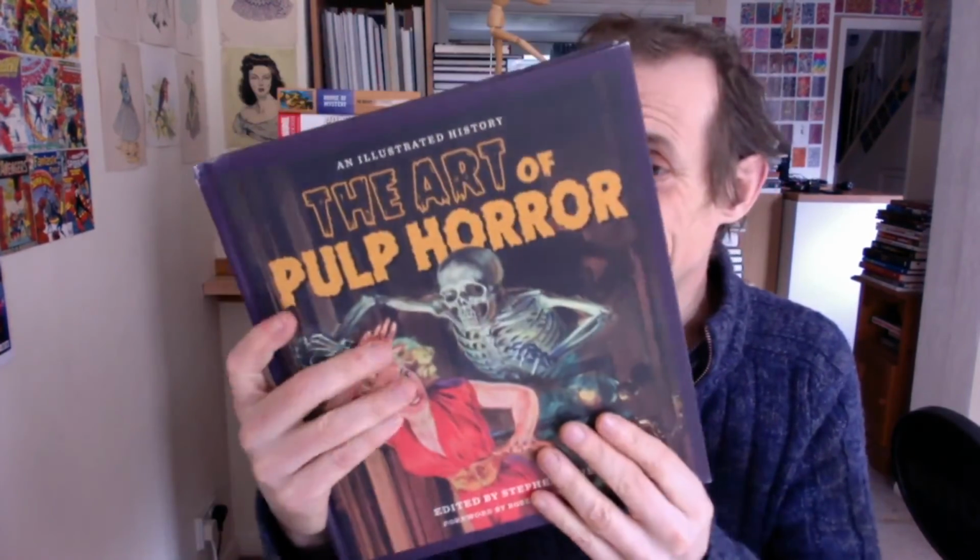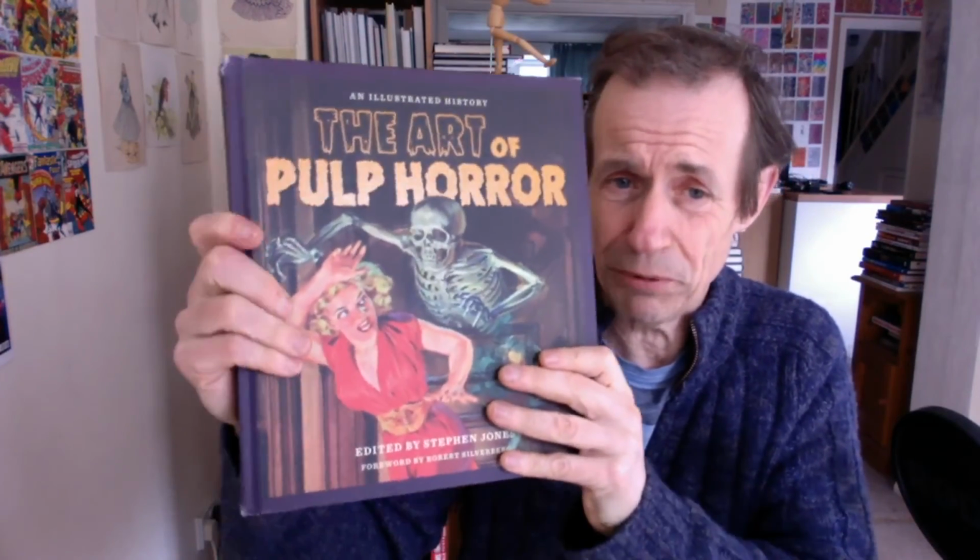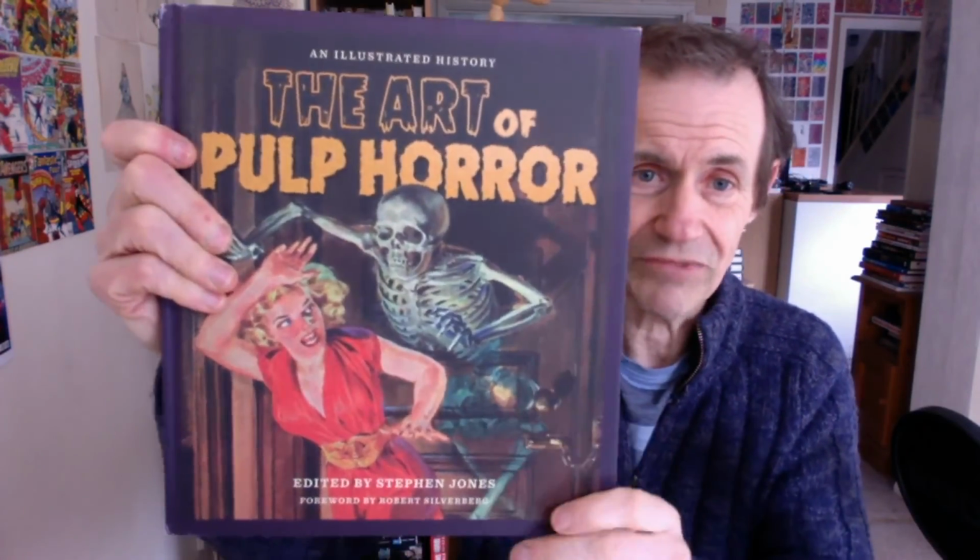If you want pulp horror, and I love these sort of books, pulp horror books, I've got quite a few collections of various books, and over the years I bought lots and got rid of them, and then regretted it, because now you look and you find that they're about £400 or something, and you think, no. So definitely, if you're into pulp horror, this is a definitely recommended book. So, brilliant. Absolutely superb.